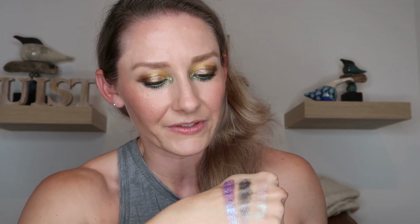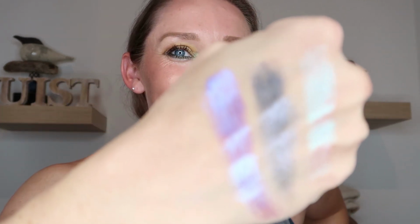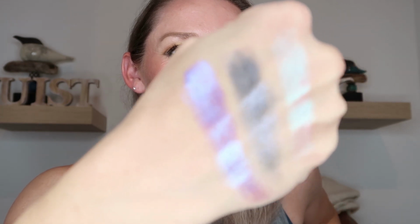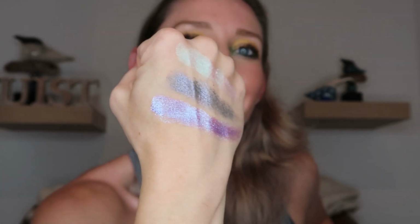Then we have Solstice, which is more on the purple side. But it definitely has quite a bit of a shift going on there between purple and blue with some magenta undertones, and what looks like green as I am shifting my hand around. That's a whole lot. Oh my gosh, look at the light as it's hitting it. That is a very, very pretty shade as well.